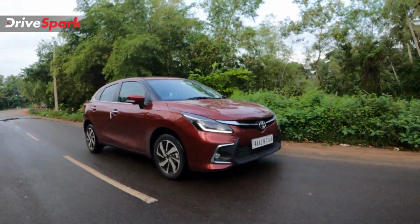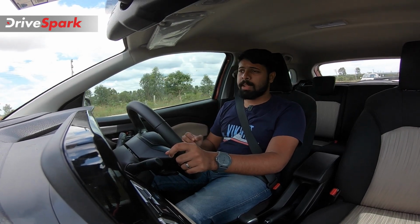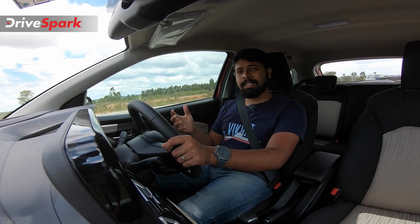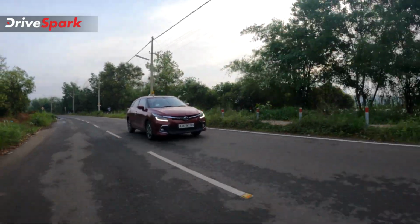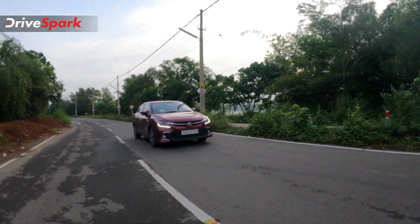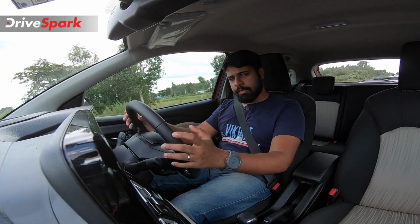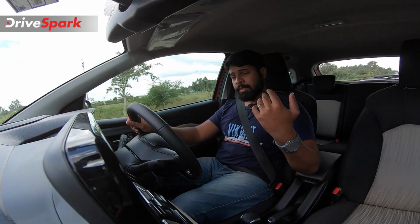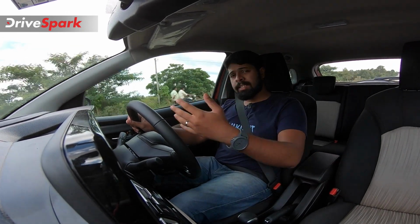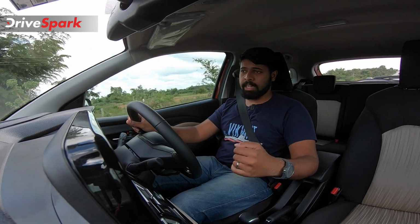Well, as a result, there are a few changes. Starting with the weight, it weighs 25 kilograms more than the previous car with the CVT gearbox, and that is quite a lot. The new Toyota Glanza is powered by a new engine. It is Maruti Suzuki's new K12N engine. It is a dual jet engine. It is more efficient. You get more fuel efficiency out of it, and also to increase the fuel efficiency a bit further, the new Maruti Suzuki Baleno as well as the new Toyota Glanza are equipped with an AMT gearbox that replaces the CVT gearbox.